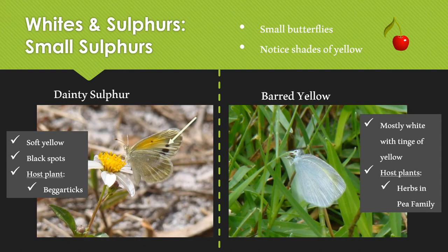Now we're going to shift our focus to a couple of the small sulfurs. If you notice in the top right-hand corner, these are both butterflies in the small category, about the size of a cherry without the stem. And we have the dainty sulfur on the left and the barred yellow on the right. And just as we did with the larger sulfur butterflies on the previous slide, we're going to pay close attention to the shades of yellow on their wings to help us identify them.